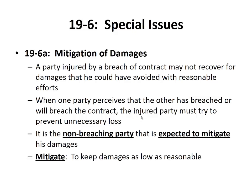This is a concept that students miss on the exam. It's really pretty easy, but there's one particular part of it that students miss when we talk about mitigation of damages. A party that's injured by a breach of contract cannot recover damages that he could have avoided with reasonable efforts. One party perceives that the other has breached or will breach the contract. The injured party has to try to prevent unnecessary losses. Here's the thing that students get confused about. It's the non-breaching party that's expected to mitigate damages. And mitigate just means to keep damages as low as reasonable.